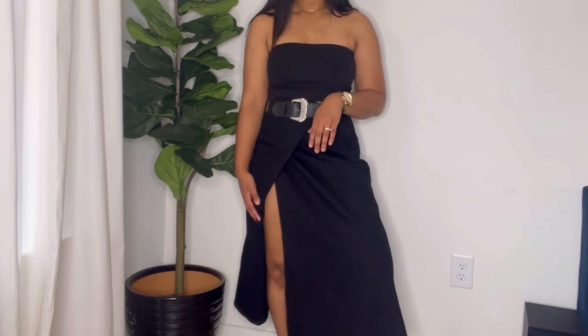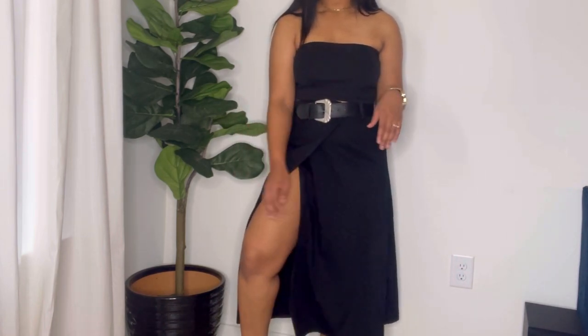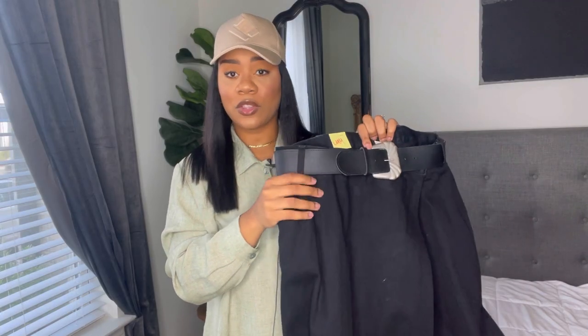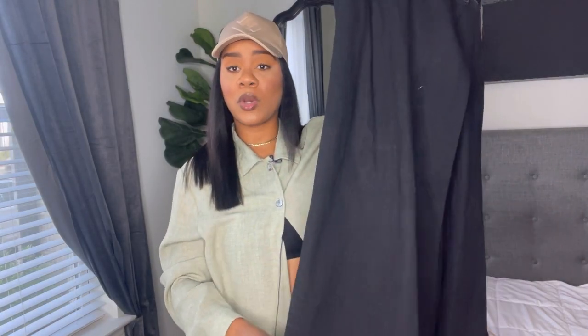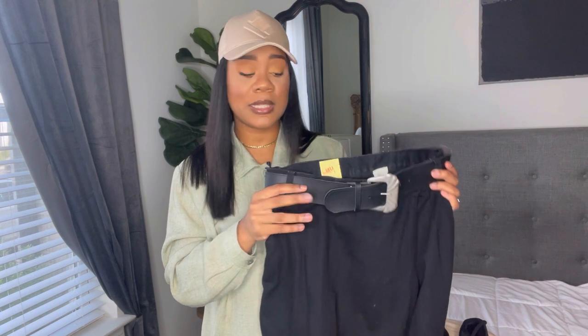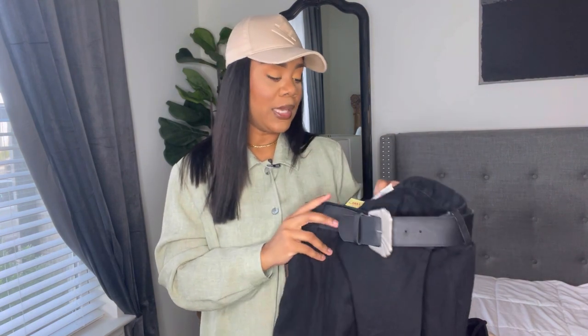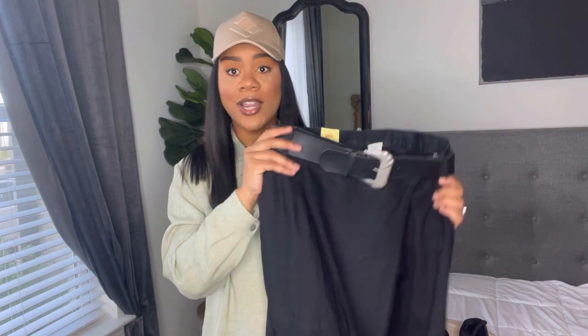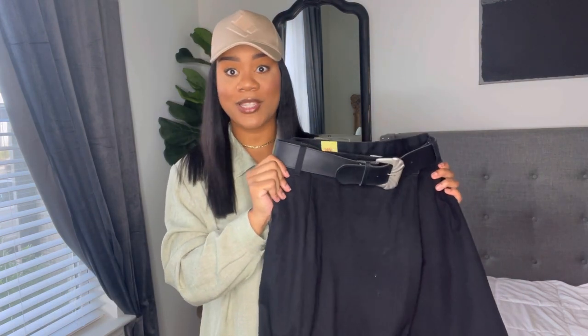This is going to look great right now. You can pair this with tennis shoes, you can pair it with some strappy sandals, and then as we go into the fall, you can pop out your boots and put it on with a chunky knit. I mean, I am super excited for this versatile piece to be added to my wardrobe. I picked this up for $4.94. Super excited about this one.